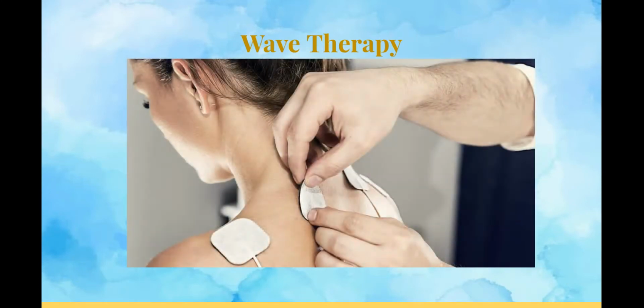TENS, or Transcutaneous Electrical Nerve Stimulation Unit, is a battery-operated machine that delivers electric pulses through electrodes. The electrodes are attached to the skin. The impulses interrupt the CNS, reducing its pain signals to the brain and the spine. The machine also stimulates the body to produce endorphins.